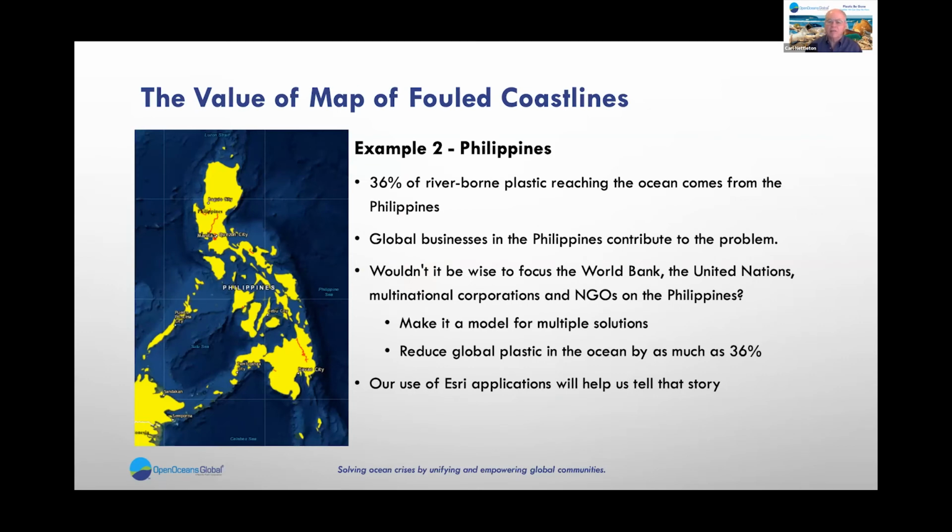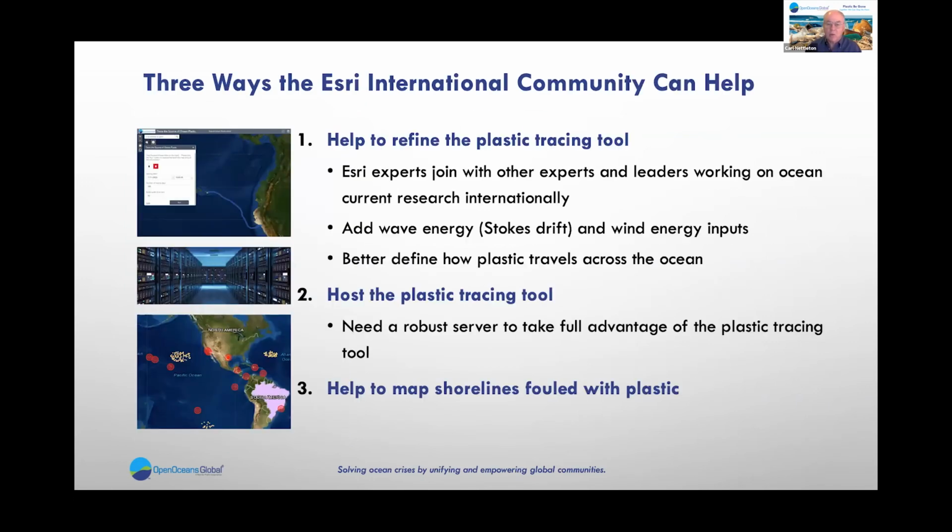Another example of our use of ArcGIS Online is the Philippines, the source of 36% of riverborne plastic to the ocean. Wouldn't it be wise for the World Bank, the United Nations, NGOs, and the multinational corporations doing business in the Philippines to put a global focus on the sources of that plastic and the solutions, implementing in one country perhaps all of Pew's recommendations? Instead of being a pariah, the Philippines could become a model for implementing multiple solutions while reducing the global flow of plastic to the ocean by 36%. Our Esri applications will help us to tell that story.